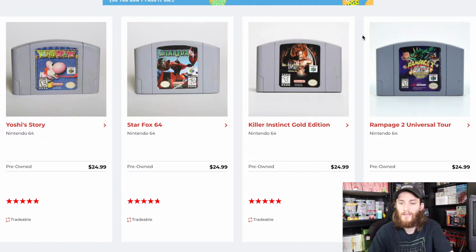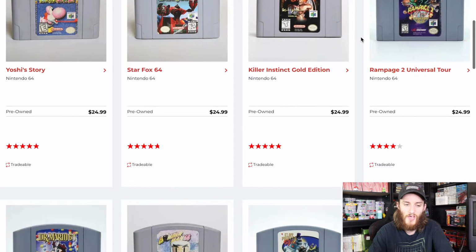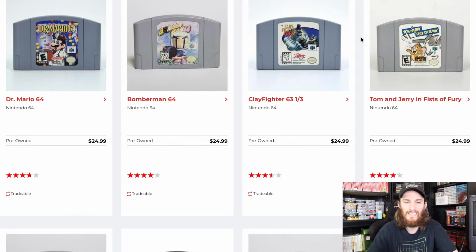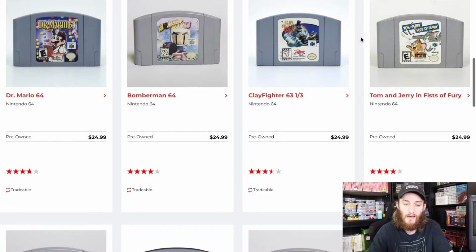And then we've got Rampage 2 Universal Tour. I love Rampage. Definitely a great game, and so that is definitely worth that money. Dr. Mario 64, $25. That's not too bad. That's not great, but that's all right. Bomberman 64. If you like Bomberman, that's a fun one for sure. Clayfighter 63 1/3. This is not the expensive Clayfighter, so don't get confused there. That is not Sculptor's Cut. But for 25 bucks, it's an okay price. Tom and Jerry, 25 bucks, it's not bad there.